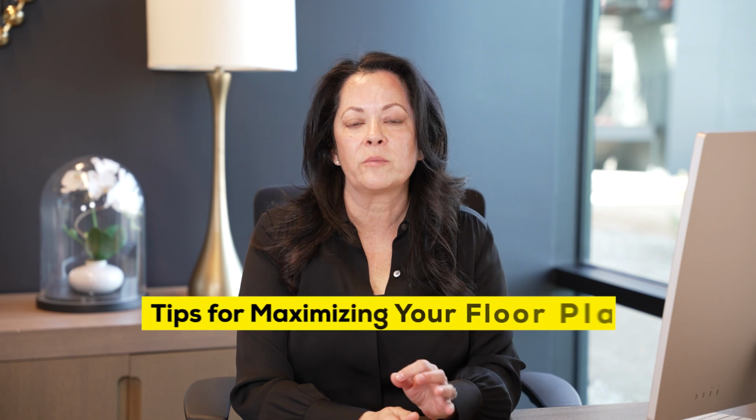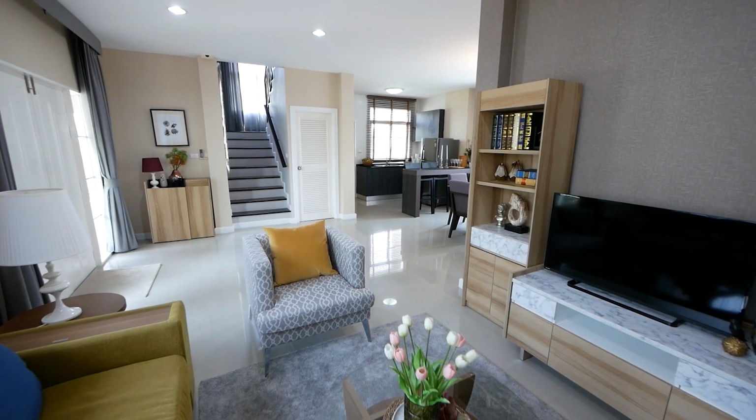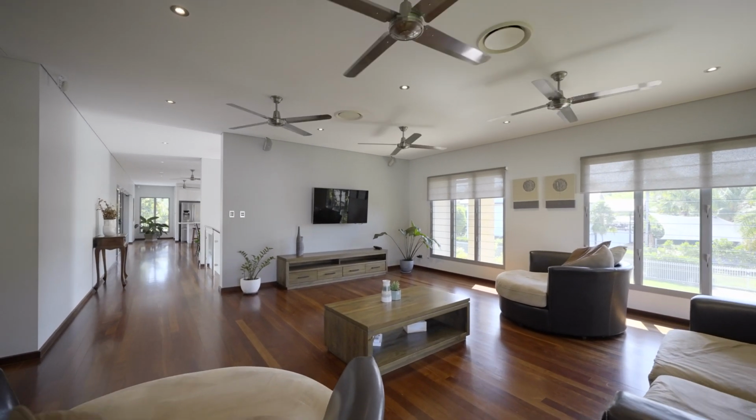So here's a few tips to look for. How do you maximize the flow in your home? The easiest way is to think about how you use your home on a daily basis. And when you're walking through these new homes, even though the layout is different, does it accomplish what you need it to? Does it fit the lifestyle that you're trying to go for?